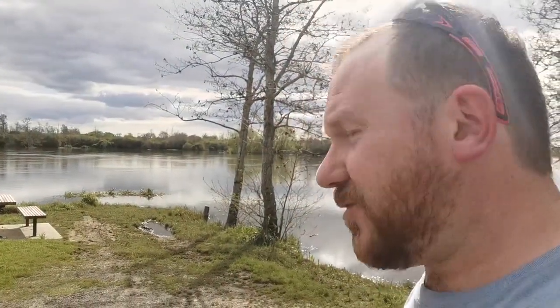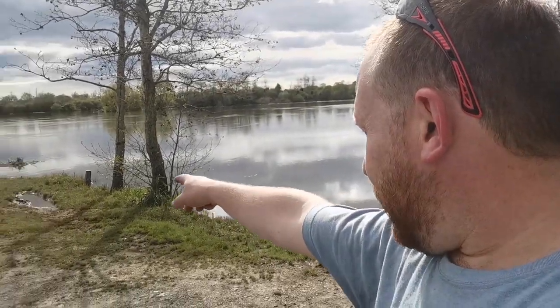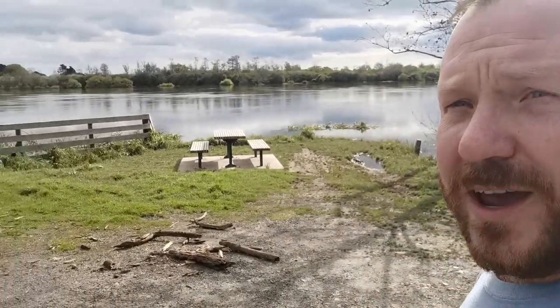Ooh, you saw it. And I'm in the van. But wow, this river, this is the highest I've seen this river in a long time. Normally there's a couple of meter drop from that edge of that bank down to the river, and it's almost all the way up to it.